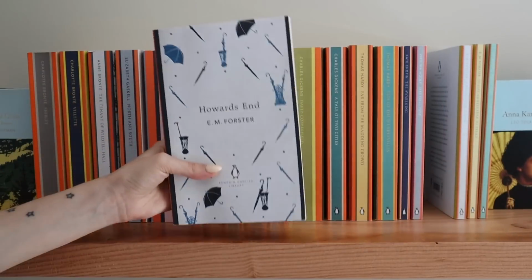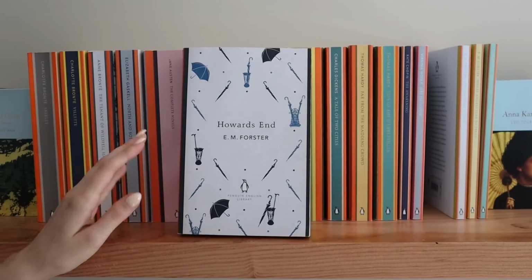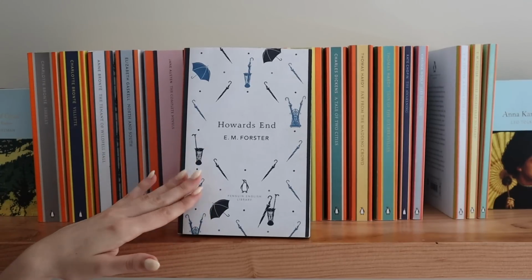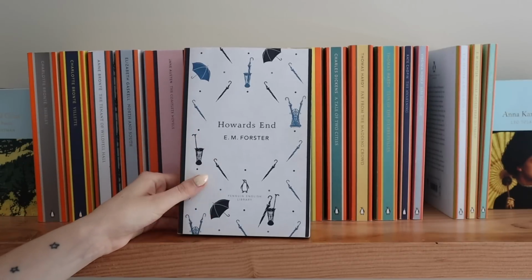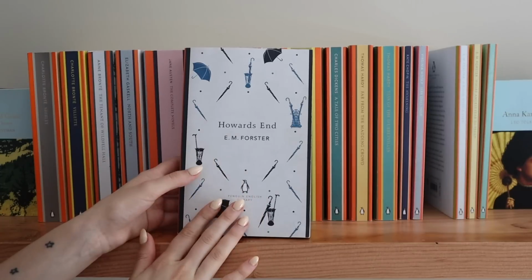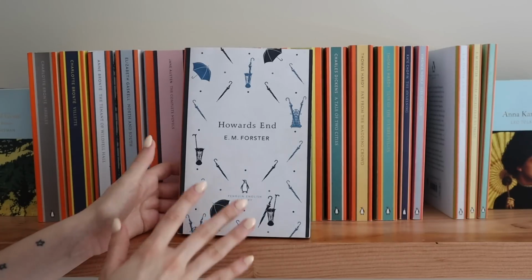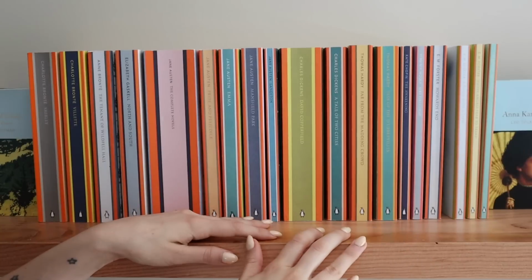Then the next one that I have is Howards End by E.M. Forster. E.M. Forster is one of my favorite authors. Again, beautiful cover design. I love the significance of the umbrellas because an umbrella plays a very big part in this story, and I just, again, think the colors go so beautifully together and really match the atmosphere of the book. I feel like that's something that Coralie does so well, is she matches the colors perfectly with the atmosphere and the mood of the story. So that's something that I love too.